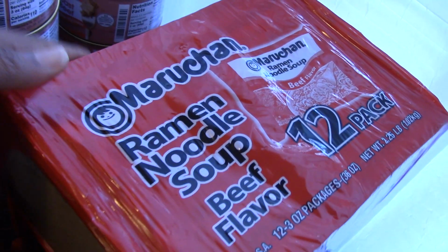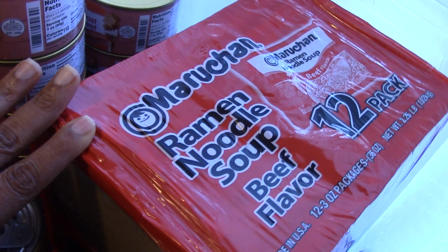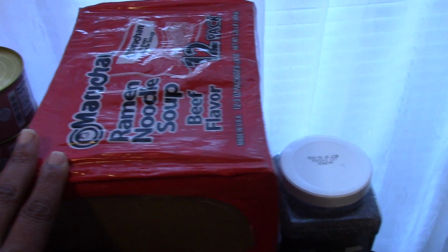Ramen noodles. I picked up chicken beef. And every time when I go there, I always pick these up. And I also have the cup noodles at the bottom. I just picked up 2 of the regular and 2 of the cup noodles.